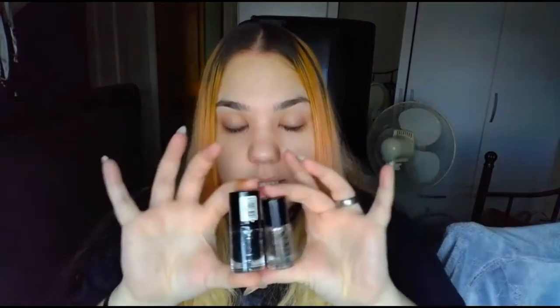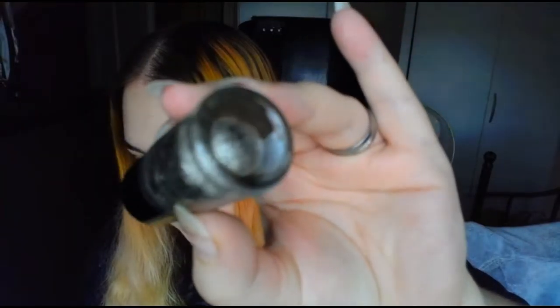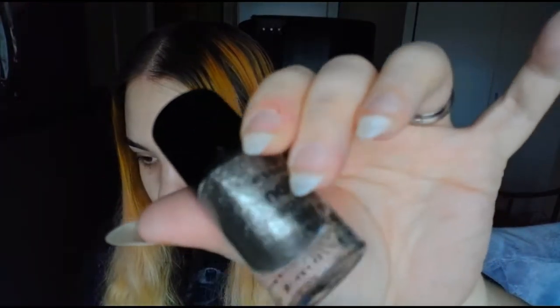Then we have an essence nail polish. Actually, we have two essence nail polishes. This is Nail Art Special Effect Topper. It is in the color 06, you're a gold mine. This one is a clear nail polish that has some silvery gold little glitter specks in it. It's quite interesting as a topper. I probably wouldn't wear it on its own.